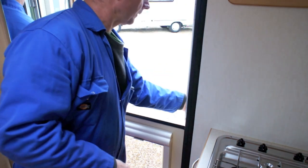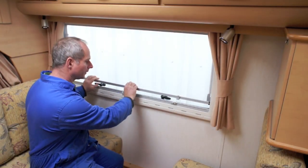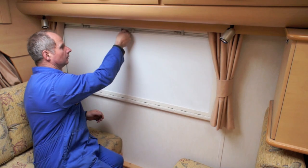This is the rear stable door. All windows have fly screens and blackout blinds.